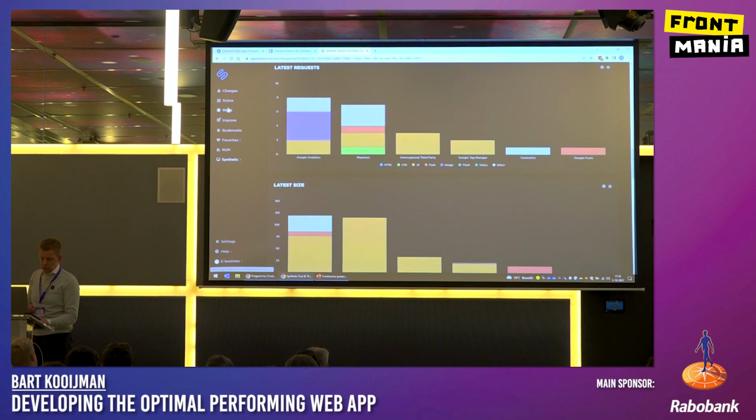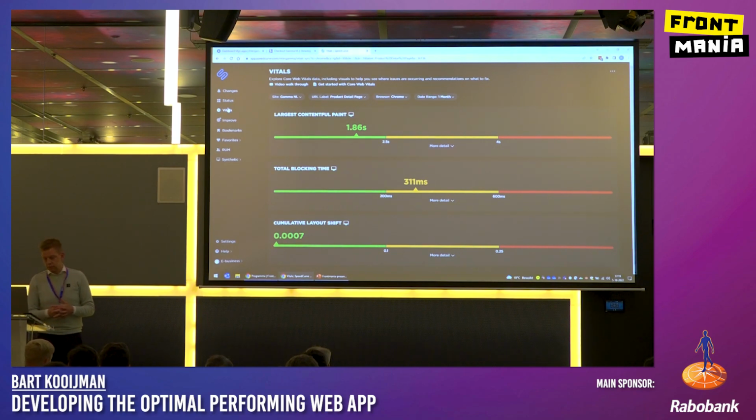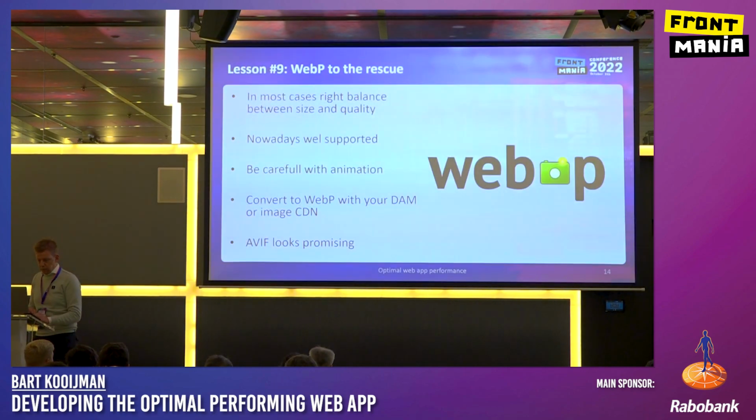And of course, the vitals, I already mentioned them briefly. They are also individually reported on, including also things like total blocking time, etc. You can find that in here. Okay, that all being said, I think there's now plenty of time to have some questions if you want to, which is over here.